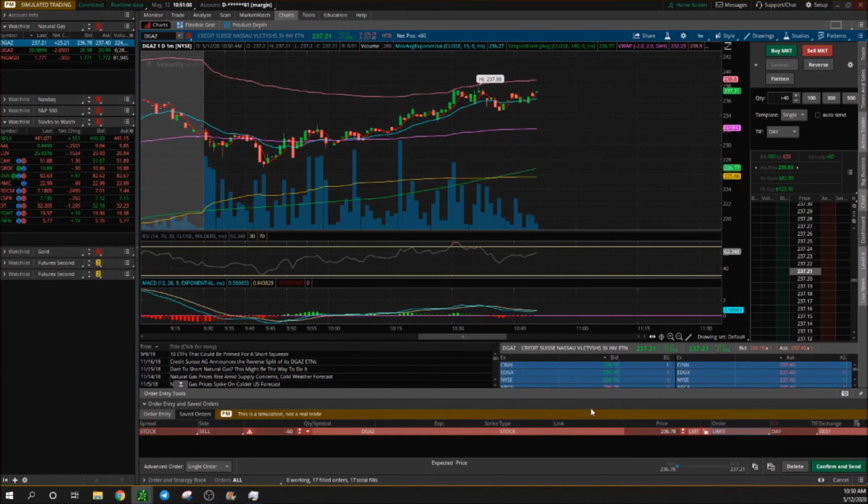And we can continue to see this trend. So it's just moving really, really slow. So we got to be patient. There are a lot more sellers on natural gas than there are buyers. So again, this is a good sign. However, natural gas is doing a good job at consolidating. So again, we just have to be patient and on the ready.